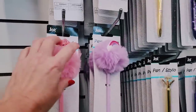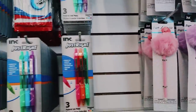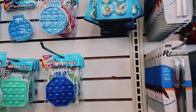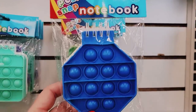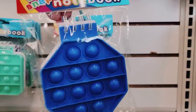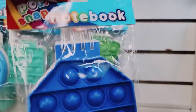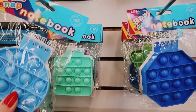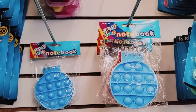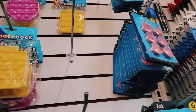And then up here, they have some of their fuzzy ball pens. And some other pens. And oh my, what are these? Pop Snap Notebook. Wow, they're just sticking those on everything now, aren't they? So they had it in a few different colors and shapes. So that's interesting. They have some yellow ones up there.